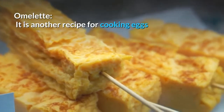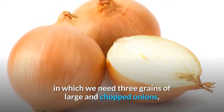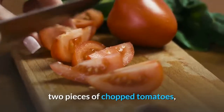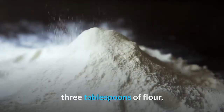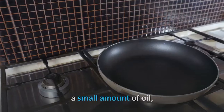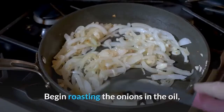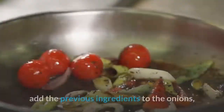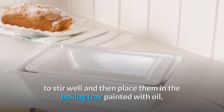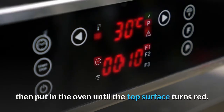Omelet. It is another recipe for cooking eggs, in which we need 3 large eggs, chopped onions, parsley cut into small pieces, 2 chopped tomatoes, 3 tablespoons of flour, a teaspoon of baking powder, a small amount of oil, salt, and black pepper. Begin roasting the onions in the oil. Add the previous ingredients to the onions and stir well, then place them in the baking tray painted with oil. Then put in the oven until the top surface turns red.